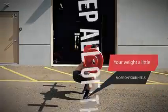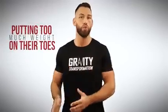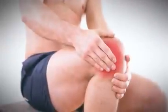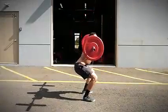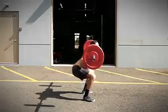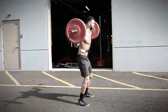For newbies, I tell them to keep all their weight on their heels because most beginners have the common problem of putting too much weight on their toes during their squat, which makes their knees cross way too far over their toes and can lead to a knee injury. This is partially because a lot of beginners are afraid to allow their backs to bend as they do the squat while still maintaining that neutral curve in their spine. Instead, they try to keep their backs perfectly straight and vertical. This is not the correct way to perform a squat.